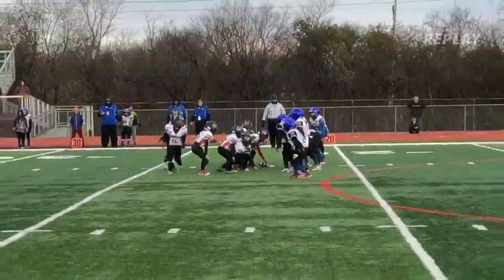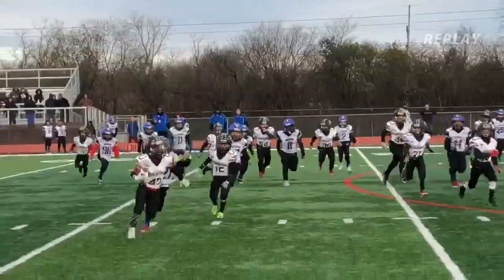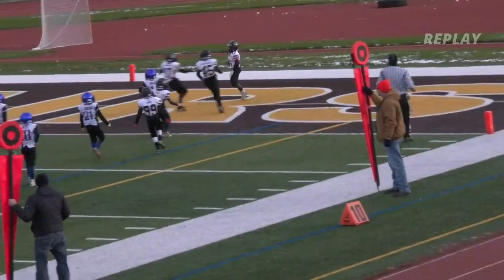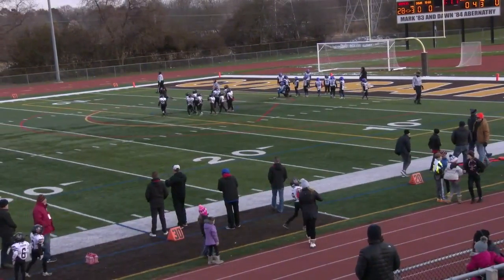They shift once again. Osterhus under center. Takes it. He's going to keep it himself. He's got some blockers out to the outside, and he's got the wheels. Gets to the 20, to the 15, cuts back to the inside 10, 5, touchdown! What a play! Another Bronco touchdown, 28-0 is your score with the extra point attempt coming up.